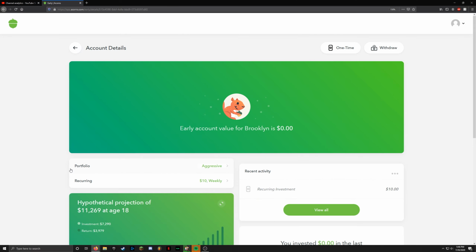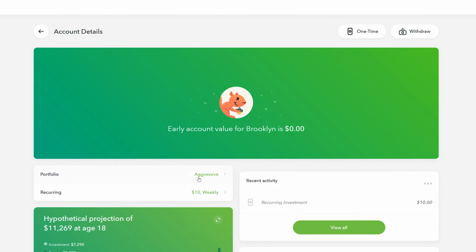Could I invest in individual stocks for my kids? Sure, but I'm not a professional investor. I'd rather just go with a safer platform. Even though this is considered an aggressive portfolio, Acorns overall, even in their aggressive portfolios, are relatively conservative. So I'm comfortable putting in $10 a week to start and see how this goes. Again, you can always transfer later, but yeah, that pretty much wraps it up for the video. Any questions, let me know.